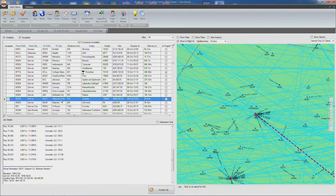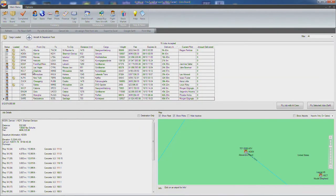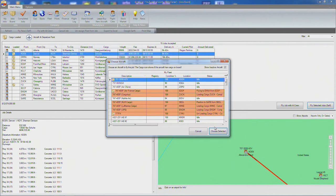So, we're going to Sherman, Denison. I have no idea really where that is. But as you can see, it's got a 9,000-foot runway, so a lot better. Especially for me, because I'm not really comfortable with this plane. All right, let's go ahead and load this thing up.